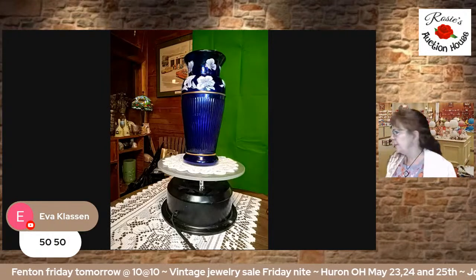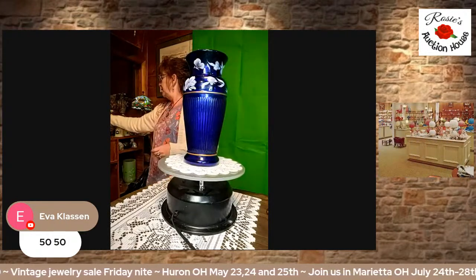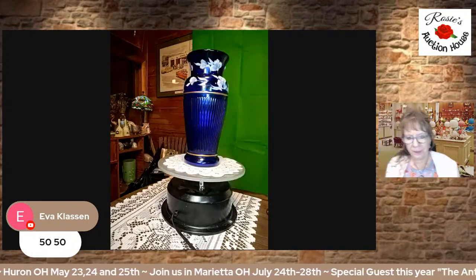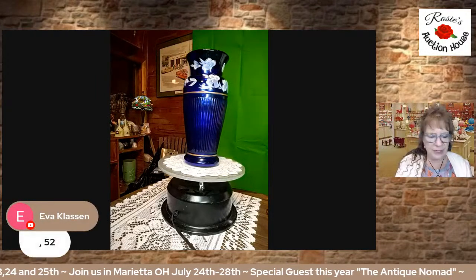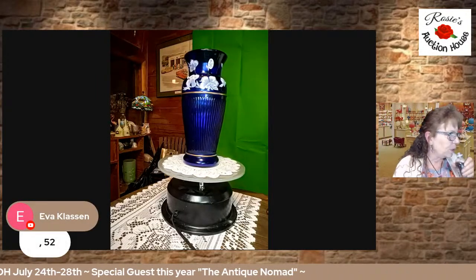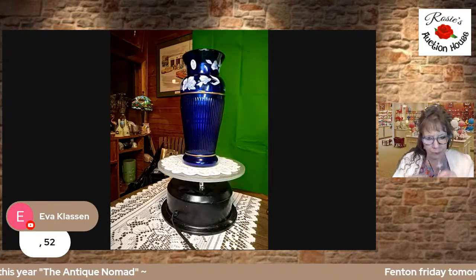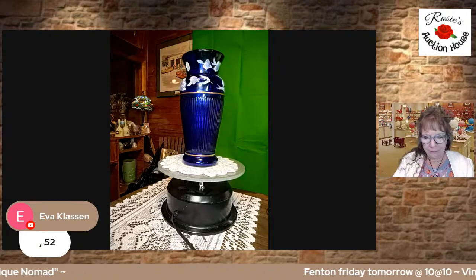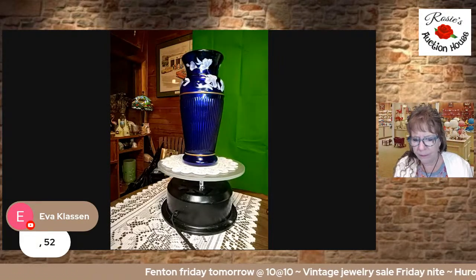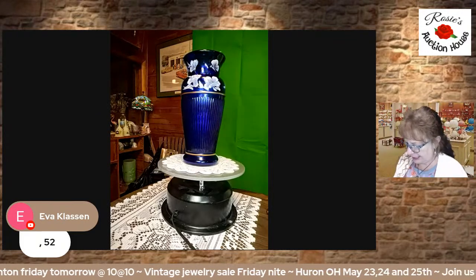I didn't pull any lamps for this sale, but I can try to pull it out for next week. We'll have a Fenton sale next week, too. And we have one tomorrow morning. I don't know if I have any Fenton lamps for tomorrow morning. I could. $52 is bid. This is number 16.